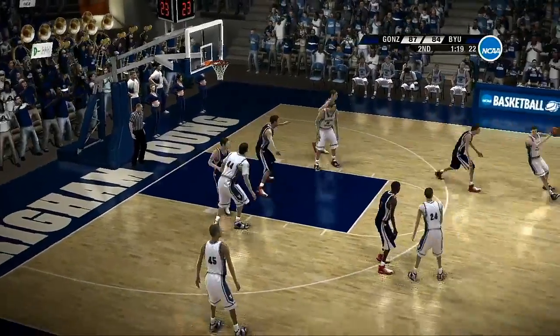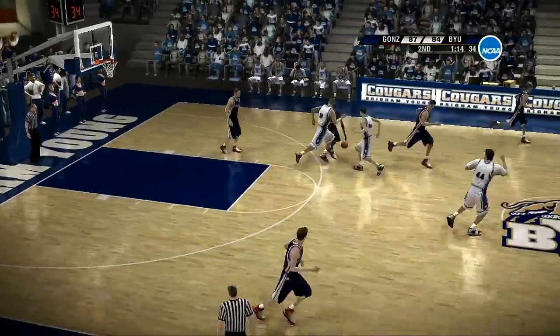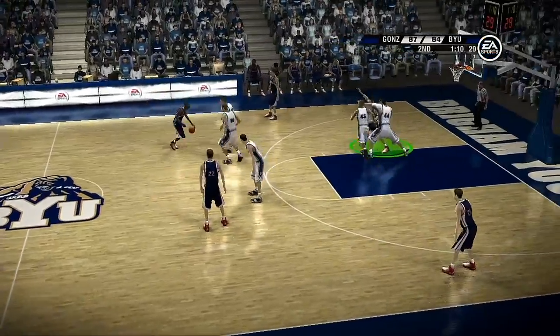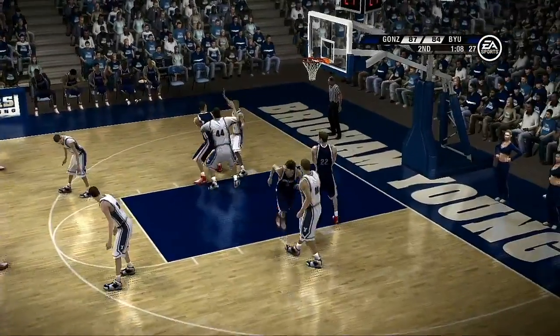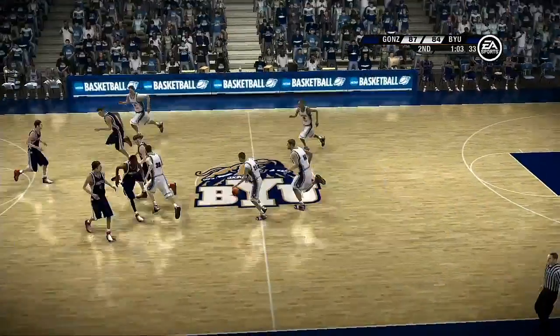On the inside. And he'll kick it back outside. On the dribble, gives it up. Jumped in front to take it away. Great job getting back defensively. He comes away with it.